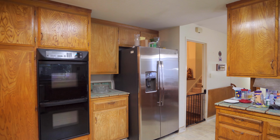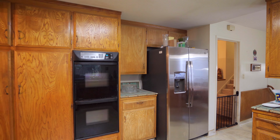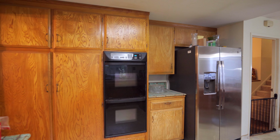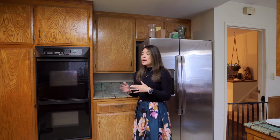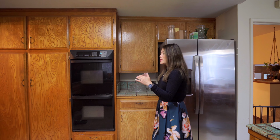On this side of the kitchen, there is a big wall that's separating it from the living room. We plan to remove at least part of it so that we can improve the flow and make this whole living space more functional. So here we're going to probably put a new center island, and this will become an entertainer's dream.